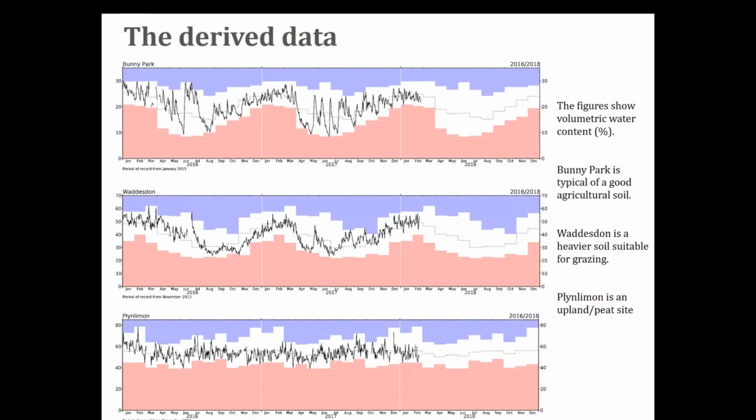Here's a bit more detailed example of a few different types of sites. So this is again showing volumetric water content. The top site here is a good, well-draining agricultural soil. This one at Wadston is perhaps a heavier soil that you can see drains slightly more slowly, with a slightly higher soil moisture content. And the one at the bottom here is an upland peat site at Plynlimon, so both much wetter but also peaty and therefore harder to measure.